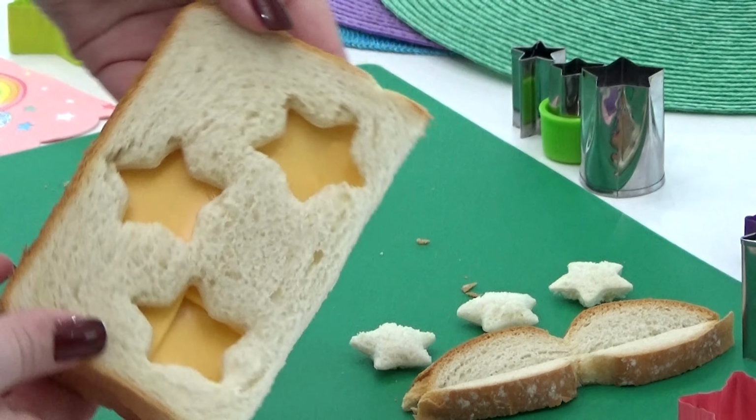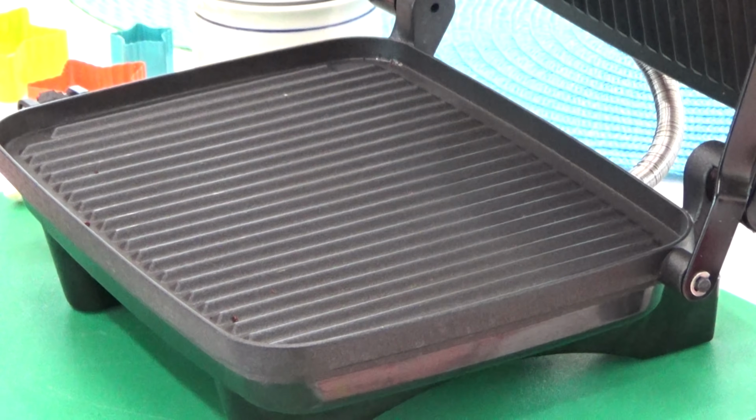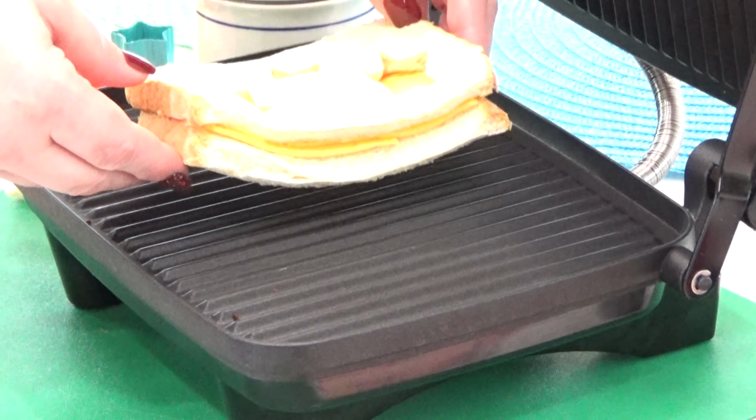Usually if I'm making it for myself, I'll actually use a couple of different kinds of cheese. Then, because there's a peekaboo window in the sandwich, I don't really want to flip it in a pan, so instead I'm going to grill this in my panini press.